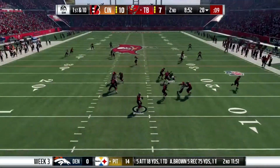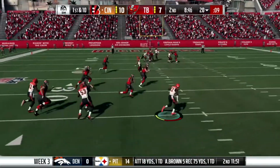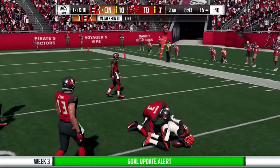Play action. Looking. Going over the middle. It's going to be picked off by Jackson. He's playing the slot this time, and Jackson's going to knock it off to the right side. He's going to have some running room. Jameis Winston there trying to stop him, and he does. Otherwise, it would have been a touchdown.